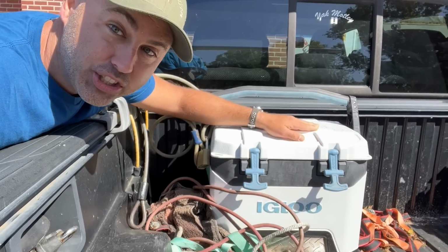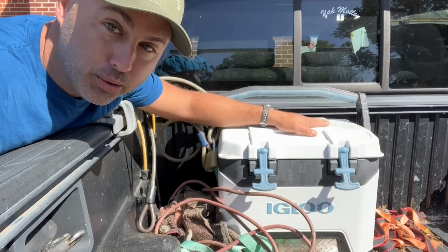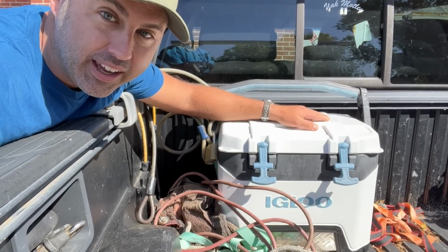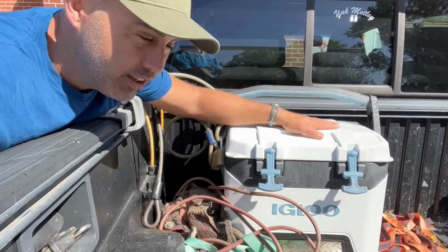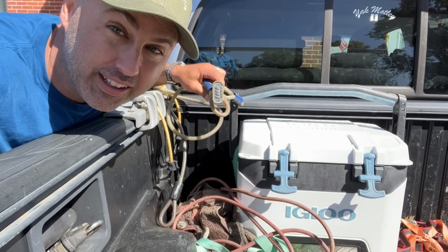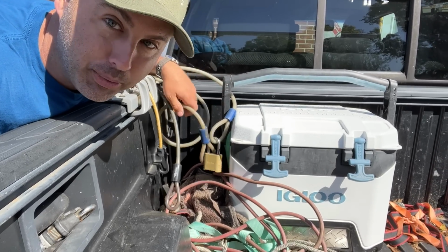But this one, actually, the ice comparison is pretty close to the Yeti. This is just an Igloo 20. I think they're like 75, 80 bucks. I don't know. And it's comparable ice-wise. But longevity-wise, I keep it locked up with a combo lock because I can never find the keys to the regular lock. And I take it in and out, in and out. Nobody would probably steal this one if it was just sitting back here without it being locked.